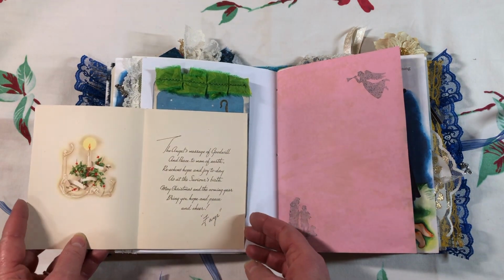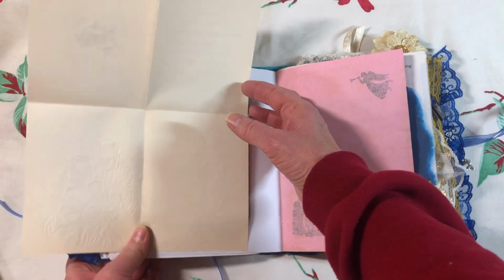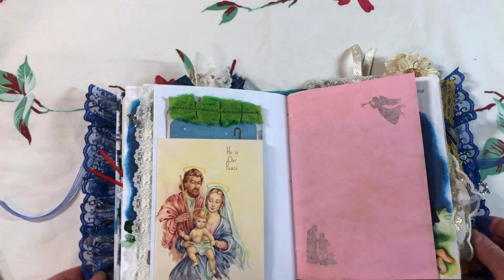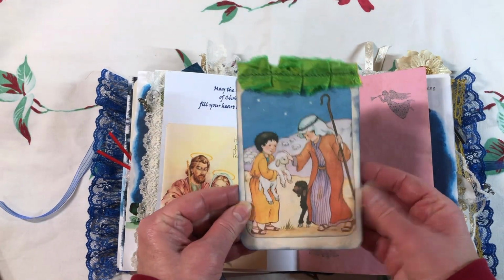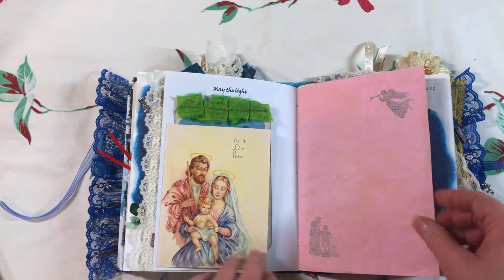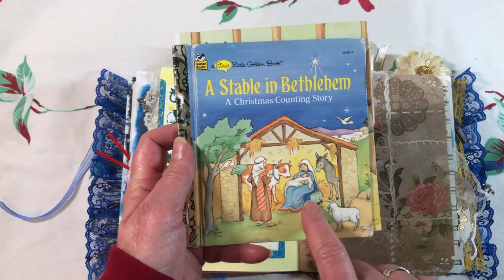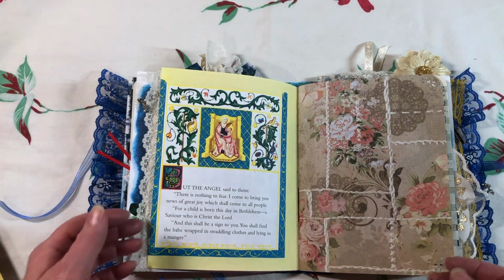This is a vintage greeting card, and not only is it pretty, but when you open it up, you can open it up all the way and use all of this as secret journaling space. So that's a fun little place to hide some journaling. Another journal card made from the smaller little golden book. I selected this book here because I felt like the images inside were similar in nature to the artwork that was in here.